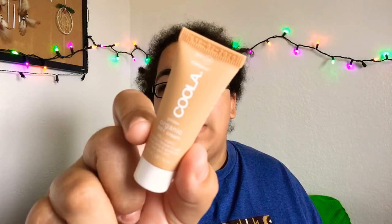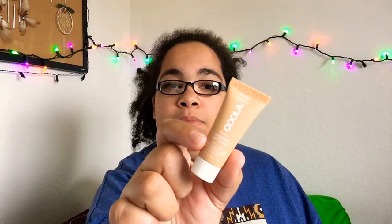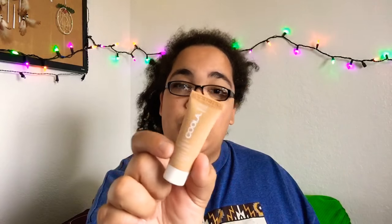Okay, next is this Kula. Is that how you say it? But this is the organic BB Plus cream with SPF 30 and the color is golden. I tried their classic primer that I got in Birchbox. Fabulous. So, this is the right skin color for me, especially in the summer, because I do get a little darker, kind of this color, like a medium tan kind of thing. But this is a good, right color, so I'm going to try this out.